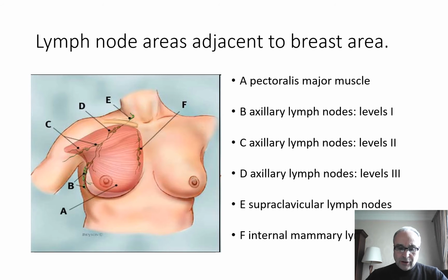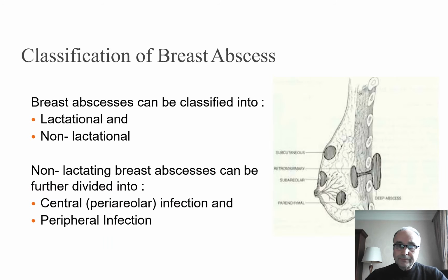Risk factors include poor latch, cracked nipples, use of a breast pump, and weaning. The bacteria most commonly involved are Staphylococcus and Streptococcus. Diagnosis is typically based on symptoms. Ultrasound may be useful for detecting a potential abscess.